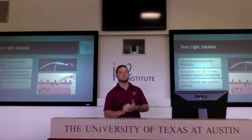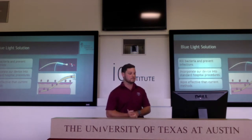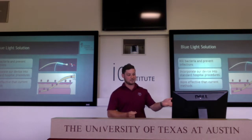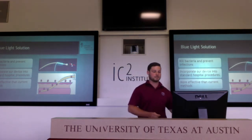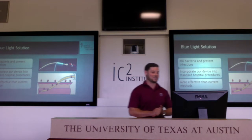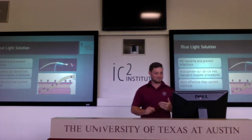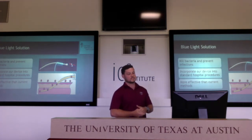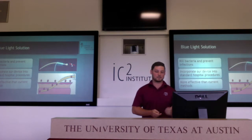Our solution is to use blue light to kill the bacteria and prevent the bacteria from entering inside the body. As you can see here, bacteria, by these red guys here, start on the skin and then they work their way down the catheter into the blood. Once the bacteria is in your blood, you can form sepsis, which is very dangerous. We believe that by using our blue light treatment in addition to the current methods, we can reduce infections and save the hospitals and Medicare billions of dollars.